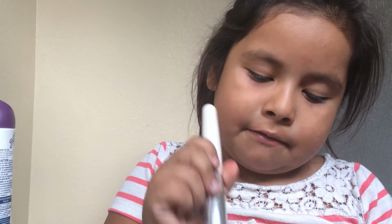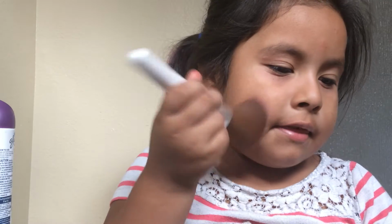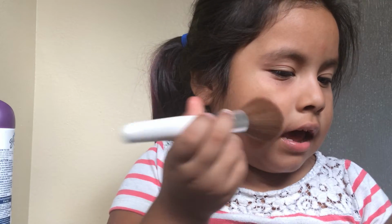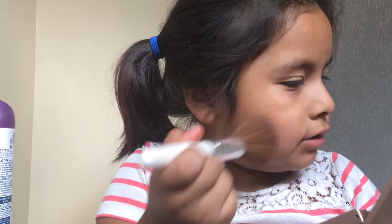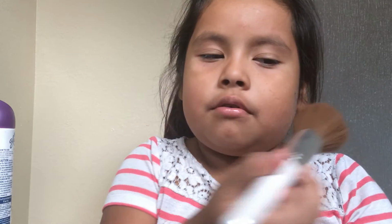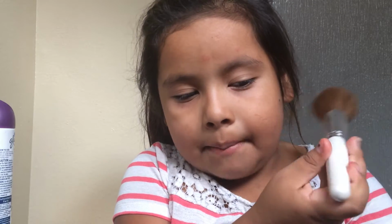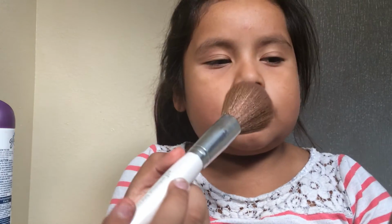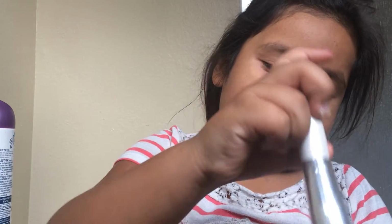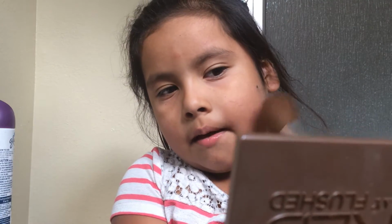This would make my parents think I'm shy, because this is kind of a palette that, you can see the red from it or the pink. And they're gonna know I'm shy because I'm gonna take all the makeup off. I don't know how much this costs. And you know, yeah.